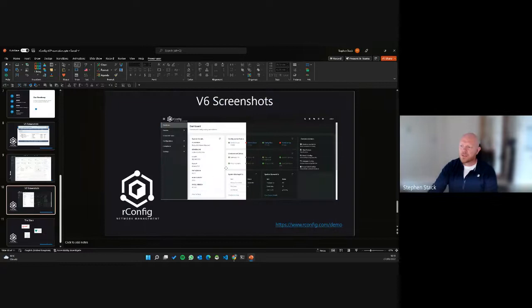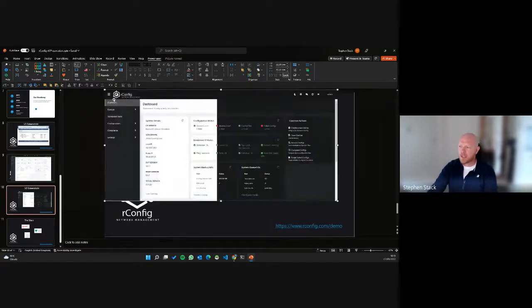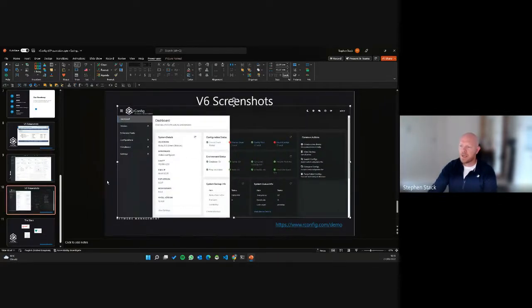But V6 is where the real magic happened. And I did really, really cool things with V6. I went through PatternFly V4, all of the component framework, everything, to pull in the best of what you guys developed into this tool. So I think we'll jump over and have a look, will we?